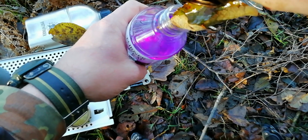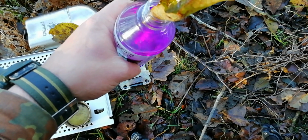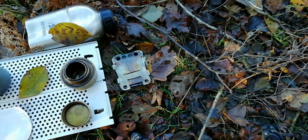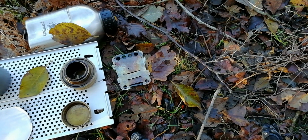Oop. Bit of spillage, but considering the amount of damage people are doing to the environment, I doubt that's going to do much. And then that leaf there's got it on, so I can just burn that leaf off if I can find me lighter.